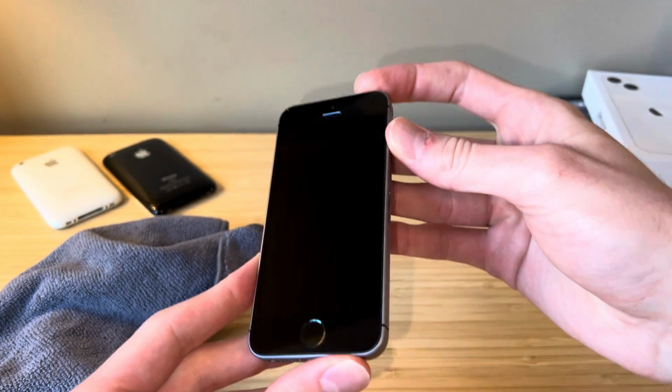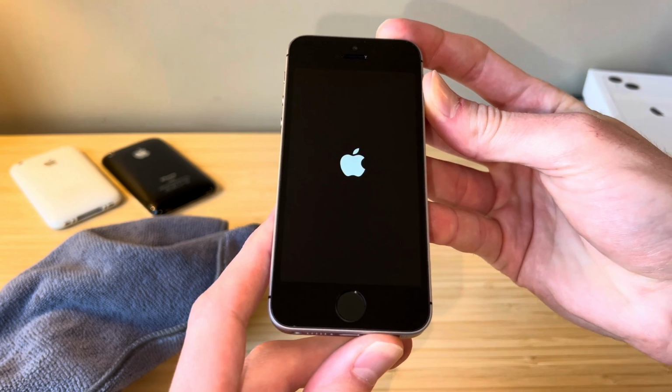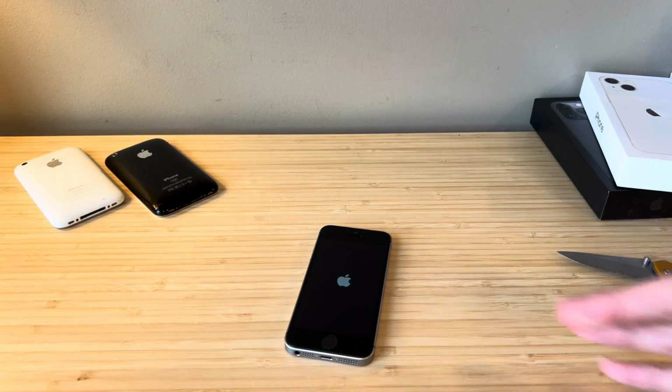Nothing major. Let's see if it has any power or if we're going to need to plug it in for a while. We've got the Apple logo. We'll let that sit there and boot up.